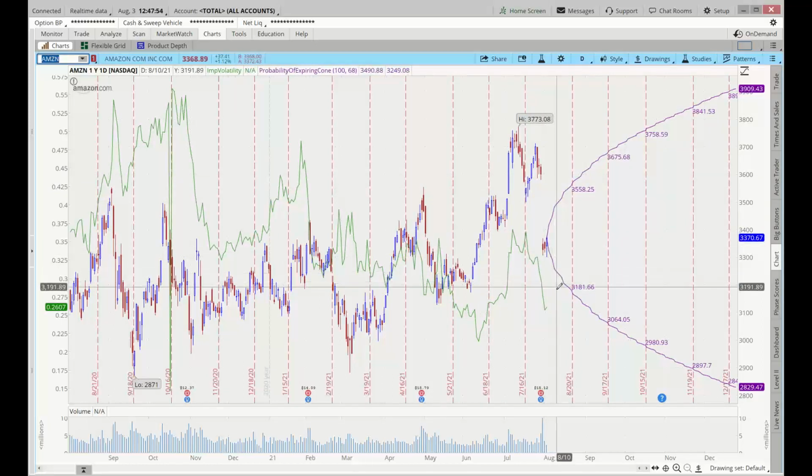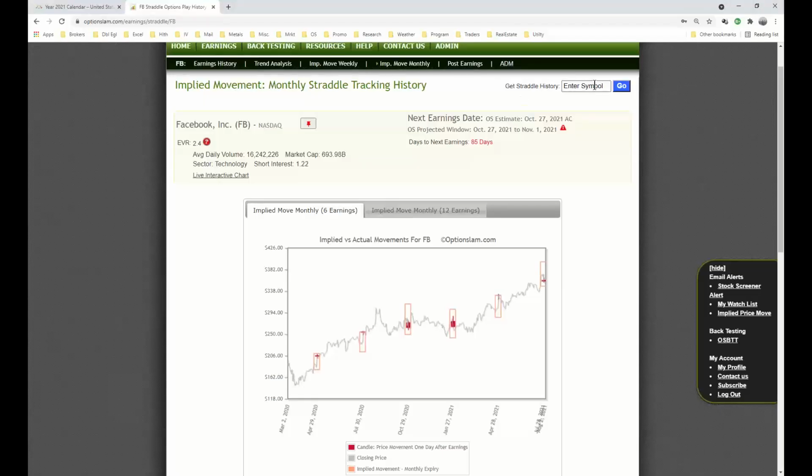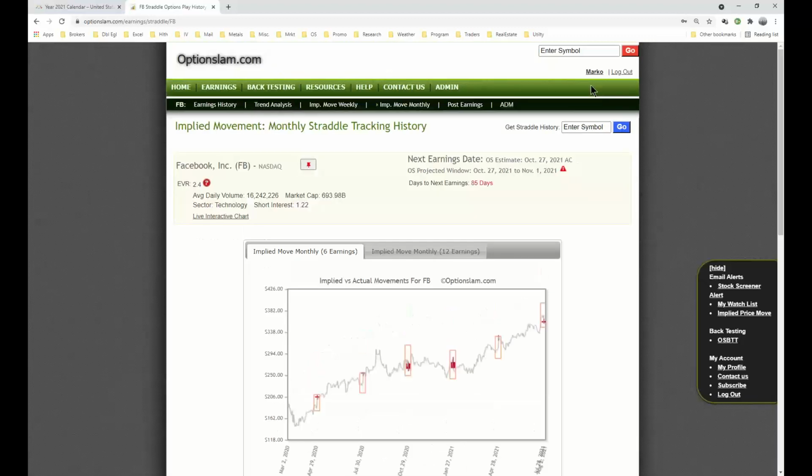2 times the implied move, I looked at this trade. I did not take this trade. But I looked at it, and I think I was looking at the 3,000 strike. I can't remember, but let's just take a look. What was the implied move? Let's see, because I could be wrong. My memory could be wrong. So to answer that question, let's go look at the implied move monthly of Amazon.